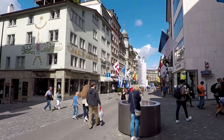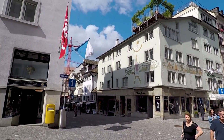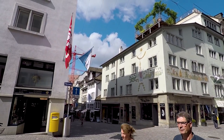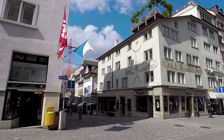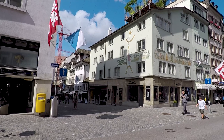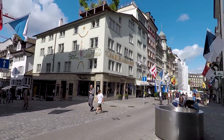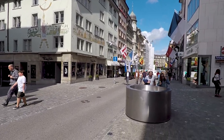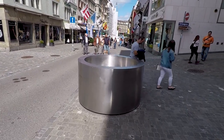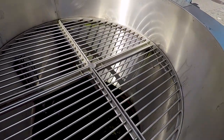So this is the oldest street in Zurich. On the corner here you can see a flag of white and blue. That's the flag of the canton of Zurich. So Zurich is not just a city, but it's a canton as well, which is a bit like a county in the UK or a state in the US. In the middle here you can see an old 13th century well. This is how they used to get water.